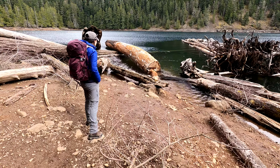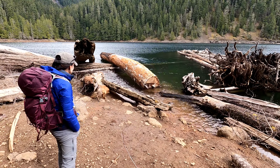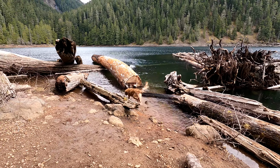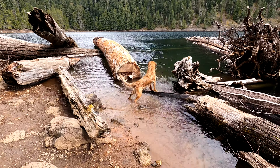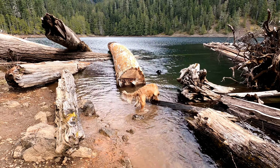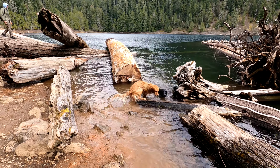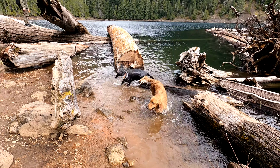Big drop off. Go. Go. He was like swimming. Kind of looks a little scruffy, but it's fine. He doesn't usually know how to do that. Did you get this stick? Get that stick! Where is it? Where'd it go?